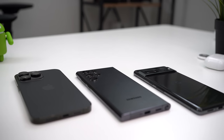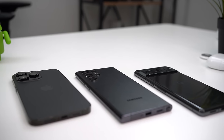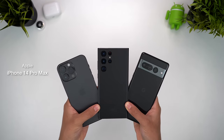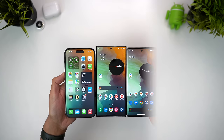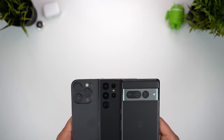There have been some great smartphones this year, and three of the most popular come from Apple, Samsung, and Google. In today's video, we'll be comparing the best from each of them, the iPhone 14 Pro Max, the Galaxy S22 Ultra, and the Pixel 7 Pro. We'll be taking an in-depth look, covering the design, displays, performance, the cameras, and more, to see which of these flagships comes out on top.